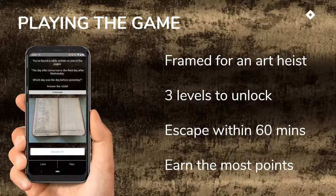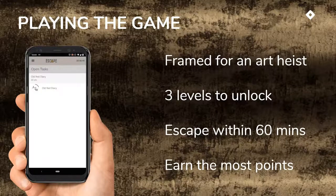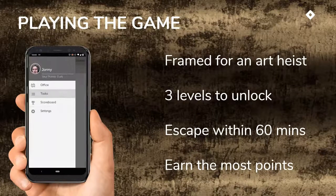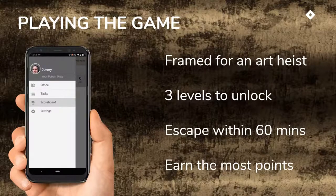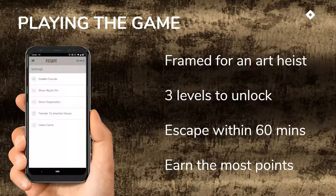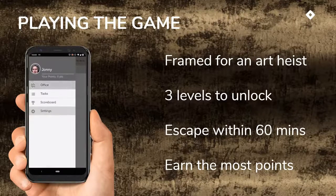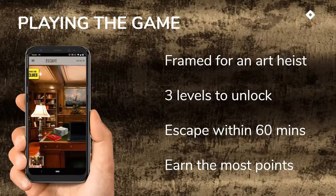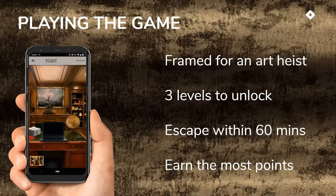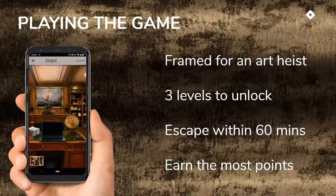So I'll press later. So you've got 10 minutes to do as much of this as you can. A couple of other features, you can see the scoreboard on here with your scores, and then when you've had enough, you can just go to there and leave the game. But back to the office, and you'll see you work your way through the tasks, and when the diary's been completed, the next item will highlight red. There's a really nice variety of tasks in there.